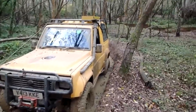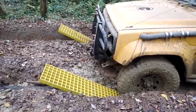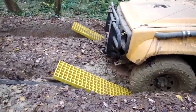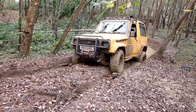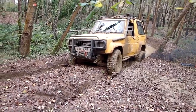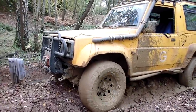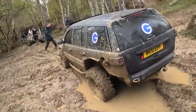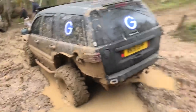Yeah, you haven't got enough clearance to go forwards. Is it more beans? Oh, the back. The front's not turning. So we are now the rescue vehicle. We've still not captured any flag points, so we'll do this and then maybe get some points.